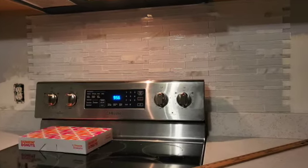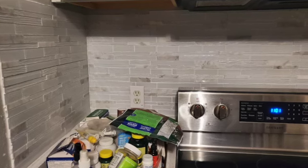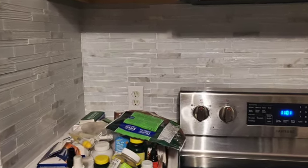This beautiful backsplash is a glass peel and stick. It was pretty easy to put up. I did it all by myself. Well, there were a few learning curves since I've never done it before. This is our first home. But I was so excited and I really wanted to get it done and over with.